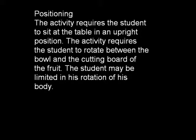The activity requires the student to sit at the table in an upright position. The activity requires the student to rotate between the bowl and the cutting board of the fruit. The student may be limited in his rotation of his body.